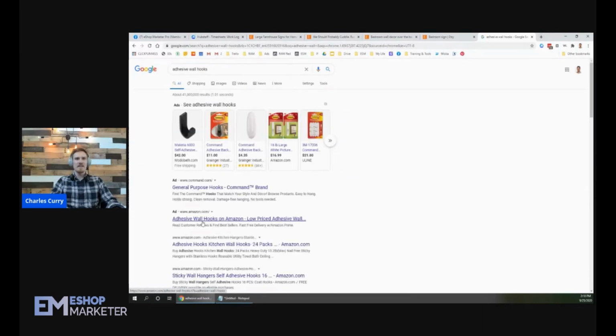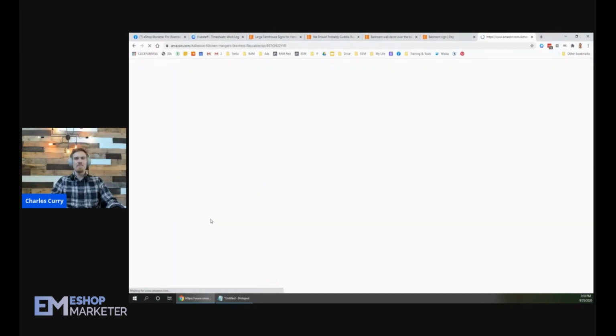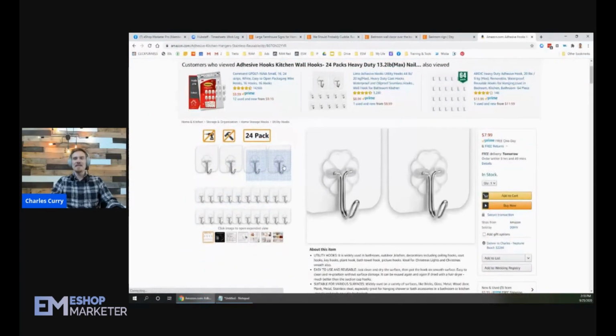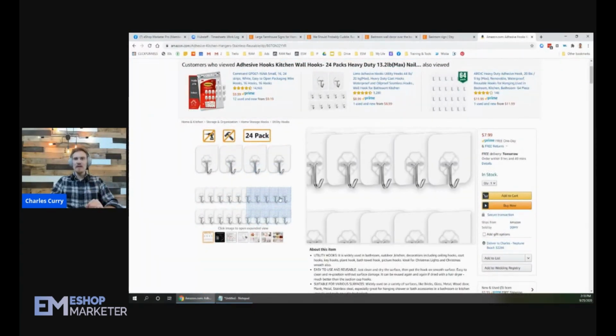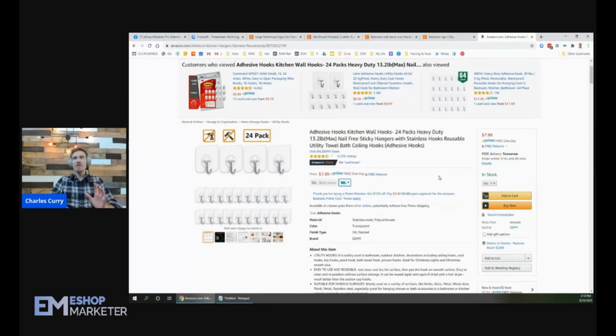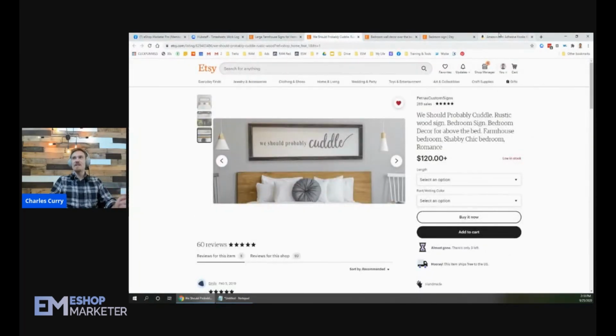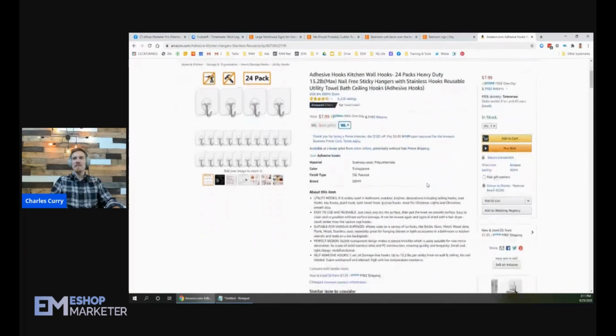Let's see if we can find some on Amazon. And you're going to want to get one that's a bit stronger. So something like this. Now, if you included these inside of your packaging, you're making it even easier. You're setting yourself apart from the competition. And I would do that if I was going to sell this. That's what I would do.